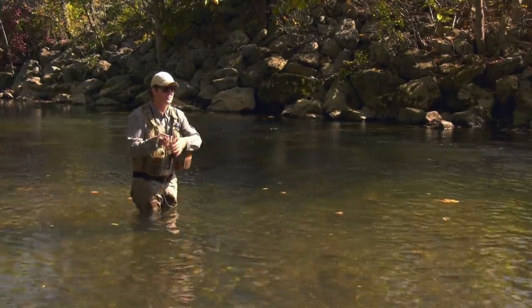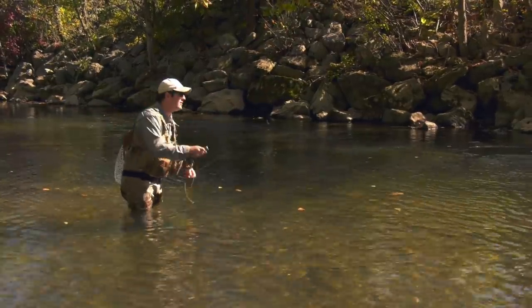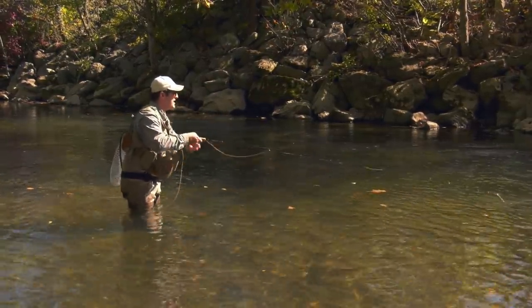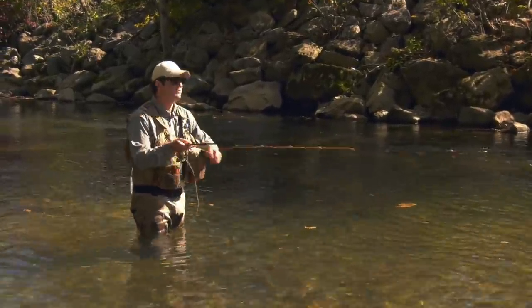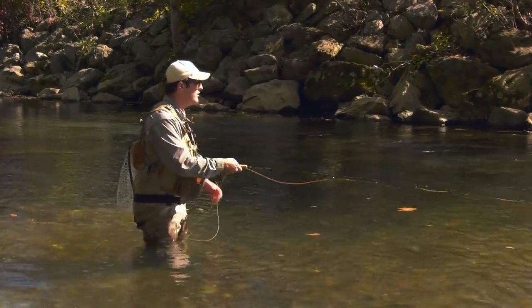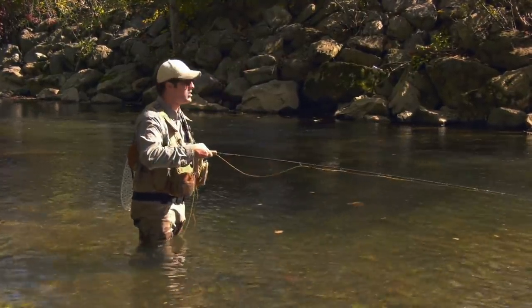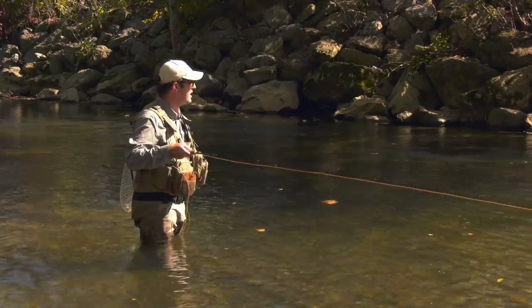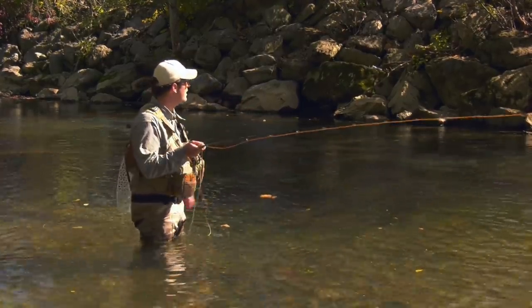Now, as far as strip speed goes, in warmer water, I'm gonna wanna be stripping that fly much faster, right? Fish are gonna be more apt to come out and chase it. In slower water, like in the winter, I'll let my streamer just bottom bounce, and I'll do very light strips and kind of twitch them on occasion, right? So I'm really gonna wanna be paying attention to the conditions on the river when I'm fishing these.